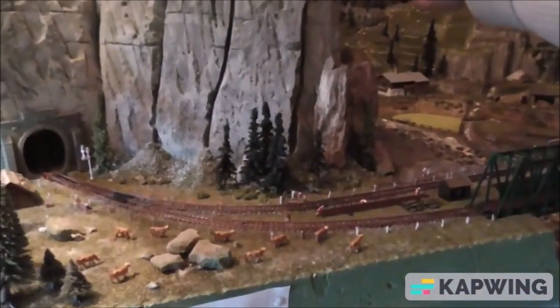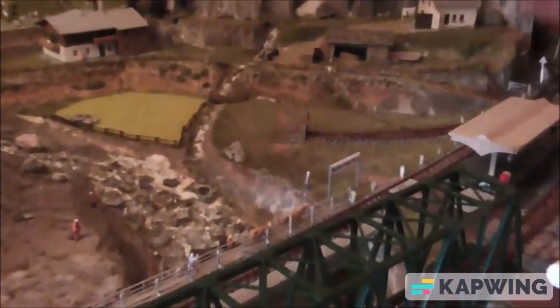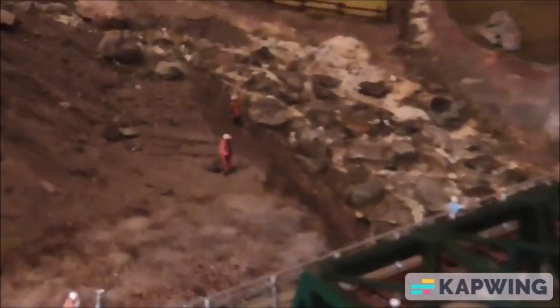Now, I have a theme for this one. This is a play on global warming, because we've had a glacier in this, and it's melted quickly, and the deluge has come down and carried all this debris down and damaged the old bridge. You can see the old stone bridge. Oh wow! And the surveyors are out again. If this is all lit and running properly, you see all the detail.